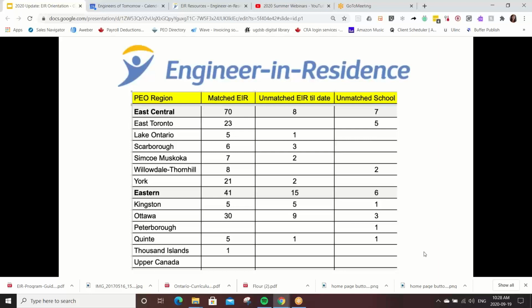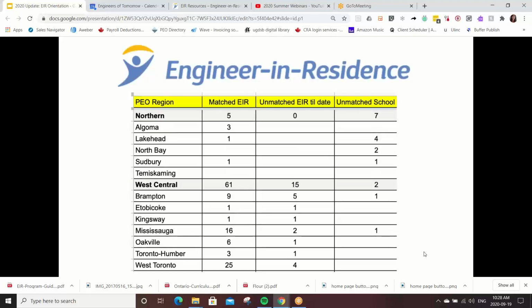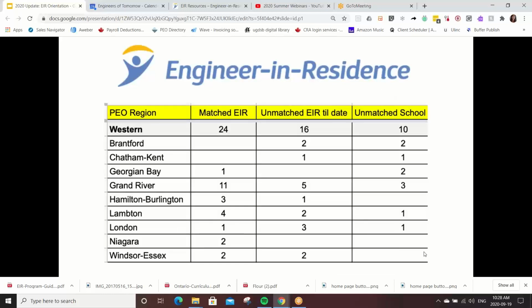So this is the east central area and the eastern area in Ontario. These numbers are showing you northern, so you can see we do have some opportunity in the northern area to build our program up there. The numbers are a bit lower than the other regions. West central, the activity that's happening in the west central region. And then the western region, what's going on there?